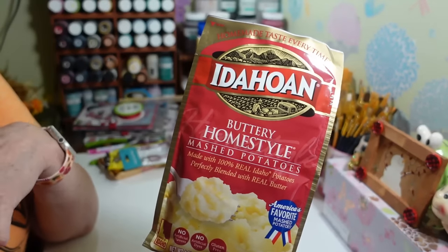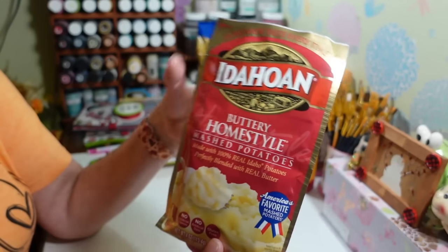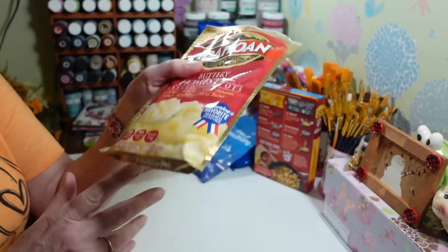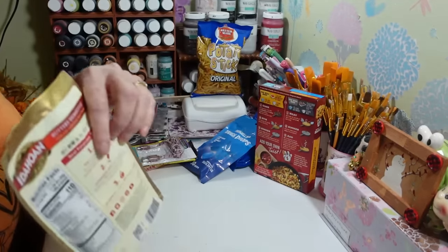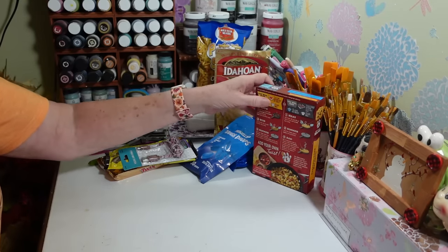I like real mashed potatoes. I could eat real mashed potatoes every day of my life. But sometimes we just grab one of those rotisserie chickens for a quick dinner when we're busy. Cook up one of these, it takes like 5 minutes and there you go. Throw a veggie in the microwave and you've got dinner.